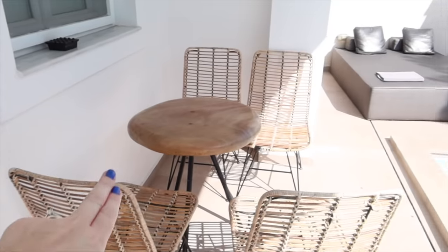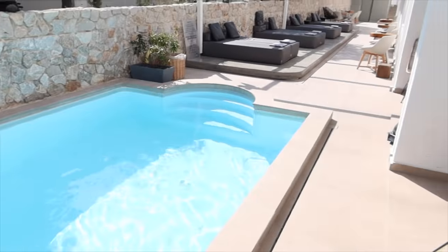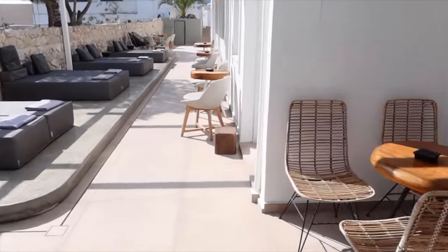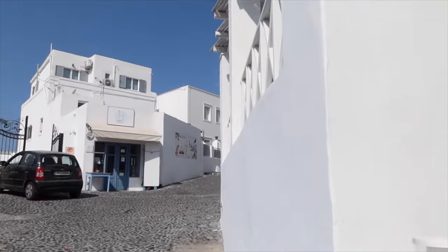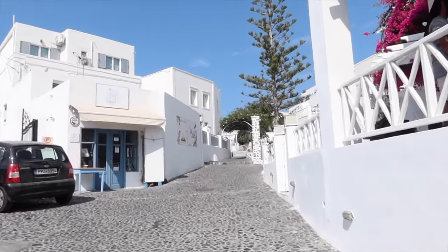This is our hotel in the daytime. Look at this, isn't it gorgeous? So it's called Loizos Stylish Residences. And we are gonna head now to go and have a look at the sea and the cliff top.